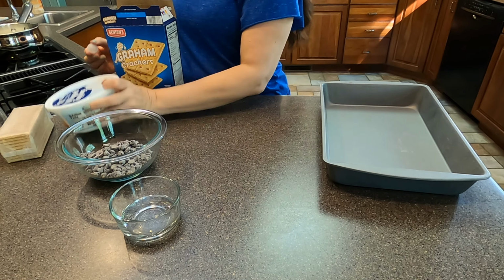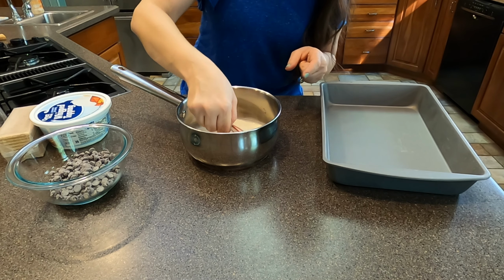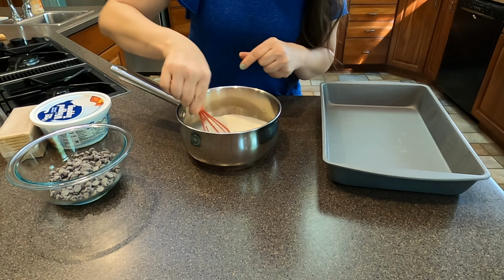Now you could do this in the microwave. We haven't bought a new one yet. Oh no. So I'm doing it on the stove top. So I'm going to get this on the stove and get this nice and heated. And then we'll add our chocolate chips to it.